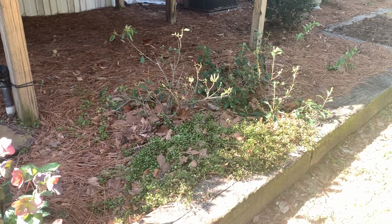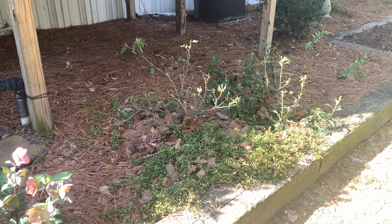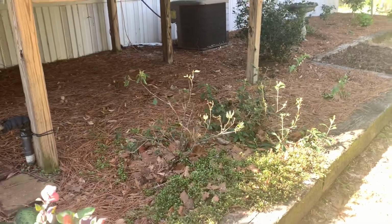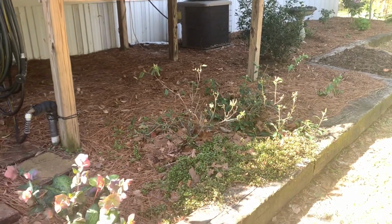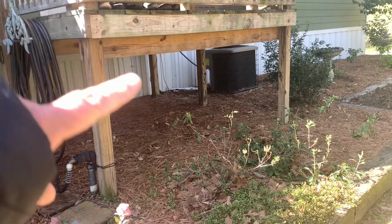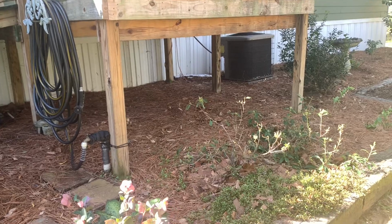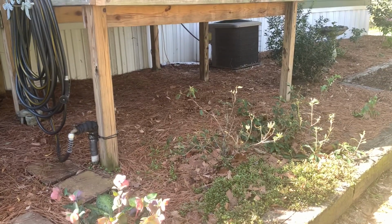I'm probably just gonna move it over into the woodland garden, and I'm gonna do something else here. I'm thinking about doing a sunshine ligustrum here, which would be really pretty, I think. But I want it to fill up this whole space and hide underneath the porch here. And this mountain laurel is just not doing the trick.